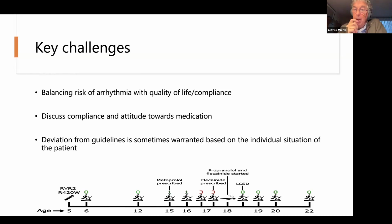Was there something more you wanted to say? Well, I just wanted to emphasize, in my final slides, what I think are the key challenges in this case, which is to balance the risk of ventricular arrhythmia with the risk of side effects, and by extension, the risk of non-compliance. And I think it's important, as was done in this case, to discuss the importance of taking medication, but not only that, to discuss side effects with the patient to make sure they actually take their medication, or maybe a change needs to be made.